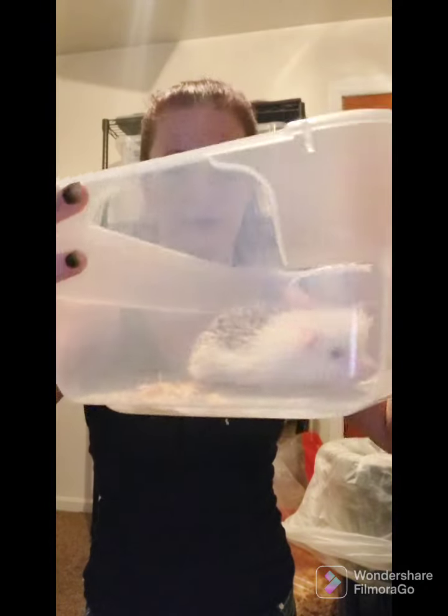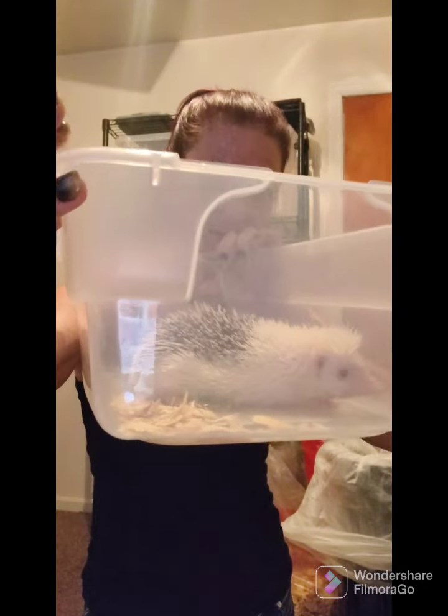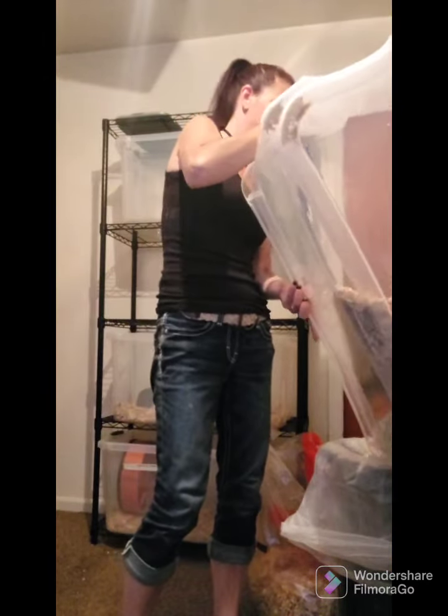Moving on. This is Ricky. I'm going to clean his enclosure first. Set him up here so you guys can take a look at him. He has some real cool colors. I just set him in a plastic tub while I clean theirs out. They're pretty low maintenance.